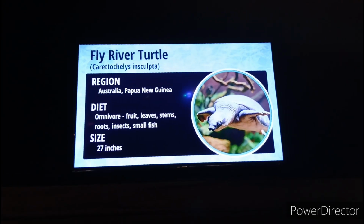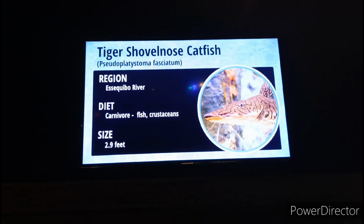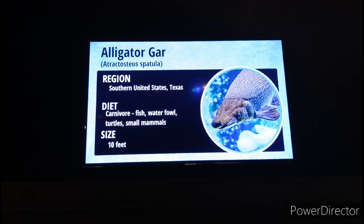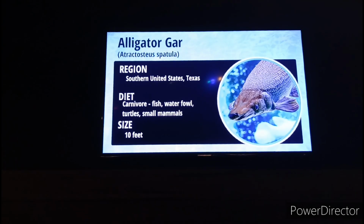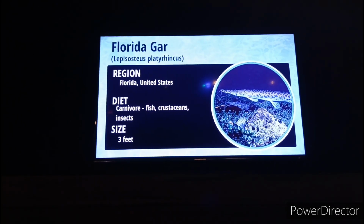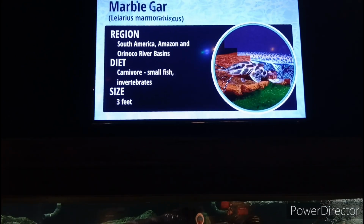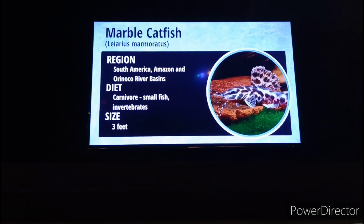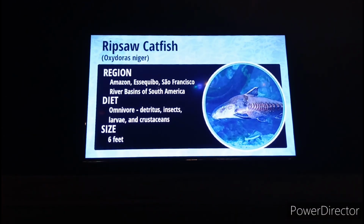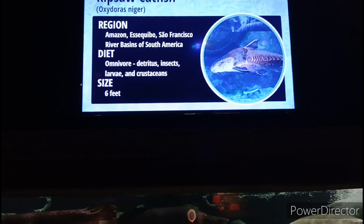Fly river turtle. Tiger shovelnose catfish. That's cool. They're okay. Alligator gar. Florida gar. Look at the stingray in there. Redtail catfish. What were you showing me? Ripsaw catfish.